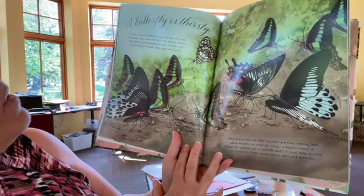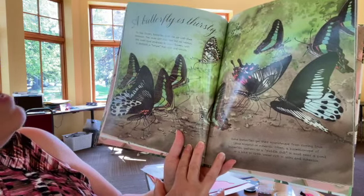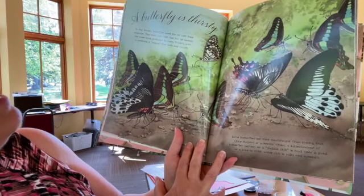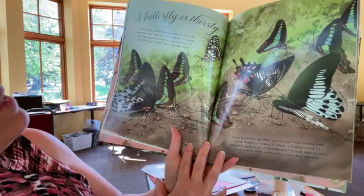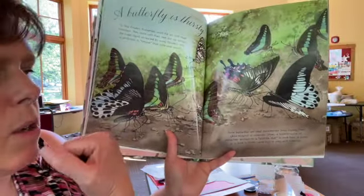A butterfly is thirsty. To find flowers, butterflies smell the air with their antennae. They taste with their feet. But they sip nectar, the sweet liquid produced by flowers, with a proboscis, a tongue-like piece that coils and uncoils. So that means they can curl it in.